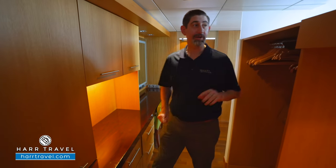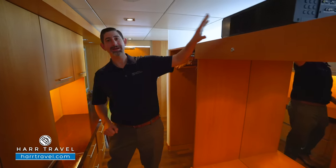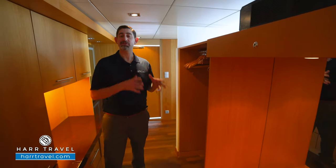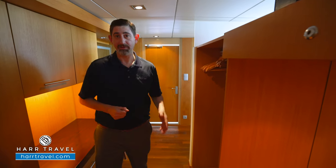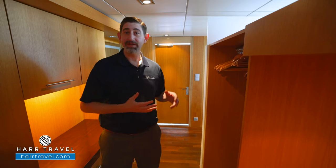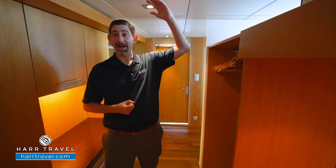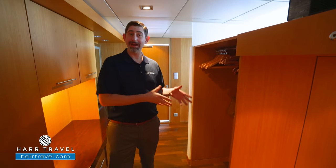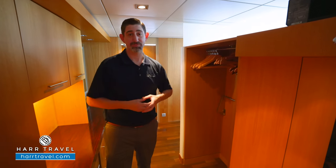Now, before we head out, I just wanted to point out, right up top here is a massive projector. The Royal Loft does have its own projection screen that will pop down just for the master bedroom area. What I like about that is you can watch TV, you can watch movies, but of course that'll just go right on up into the ceiling out of your way. So if you want to watch television, great. If you just want to take in those ocean views, that's perfect as well.